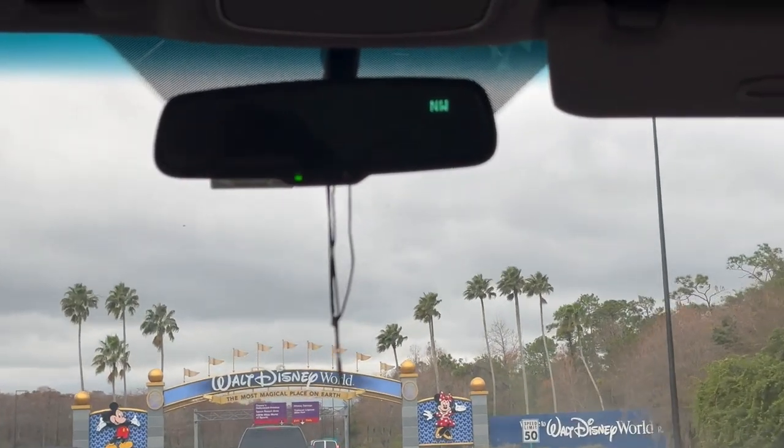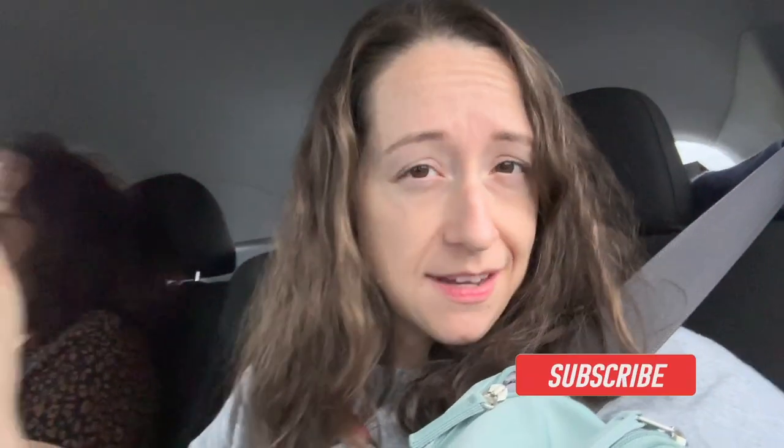Today we are in Lake Buena Vista, Florida. We just passed the Disney sign. It is the night before the cruise, which, stay tuned for cruise videos. And we are going to be staying at the Doubletree Suites in the Disney Springs area. We've never stayed there before.